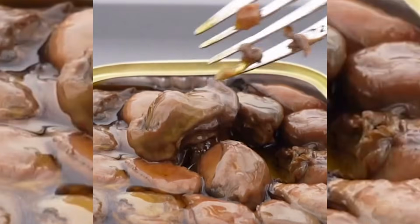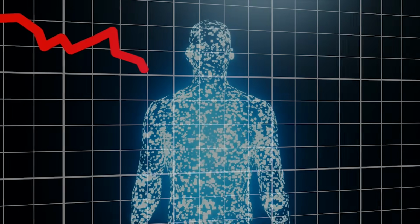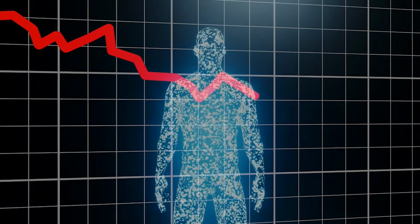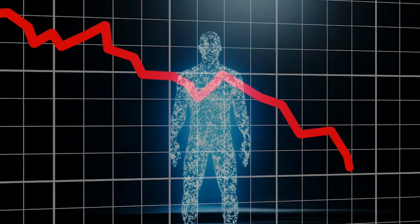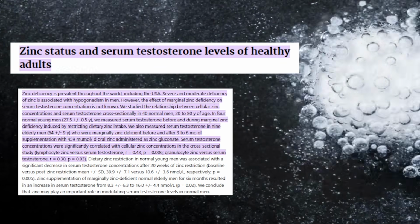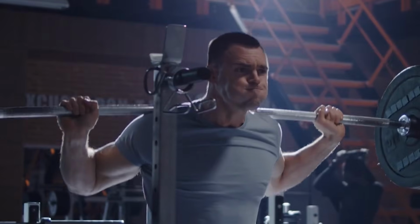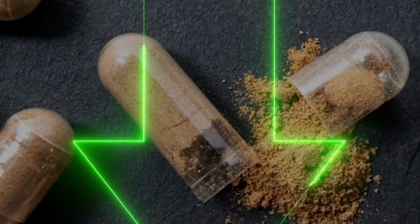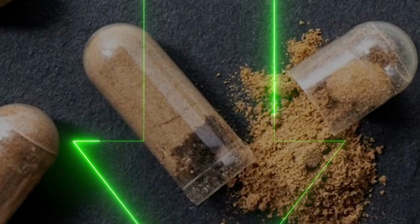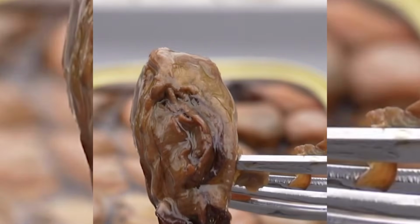Why does that matter? Because zinc is directly involved in testosterone synthesis. Clinical studies have documented that zinc deficiency correlates with significantly reduced testosterone levels in men, and that zinc supplementation in deficient men restores testosterone to normal ranges. This is not bro science. This is documented endocrinology. The supplement industry sells zinc capsules for $20 a bottle. You can get the same zinc from a $3 can of oysters and also get complete protein, vitamin B12, copper, and selenium in the same bite.